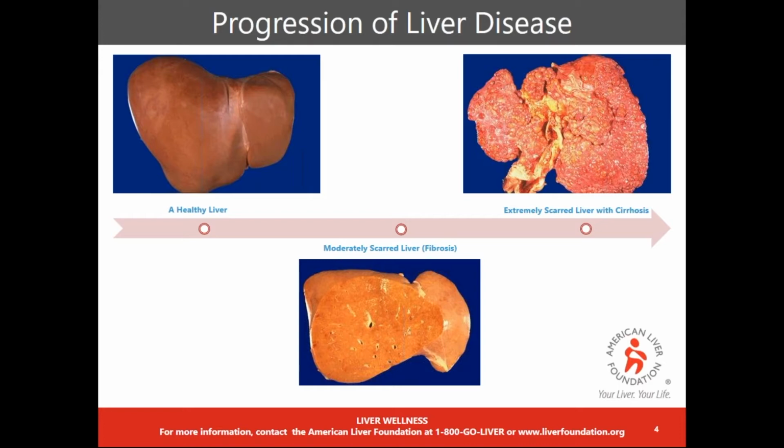So they may say, okay, this may seem like you're starting to get fatty liver disease, but what they can do is what they've done for us here in this picture: they've shaved off a piece of the liver so that we can see inside. And if you see all that white marbling and all the spots, that is scarring, also known as fibrosis, which is blocking the filtration system.